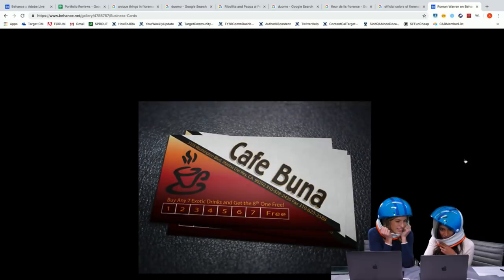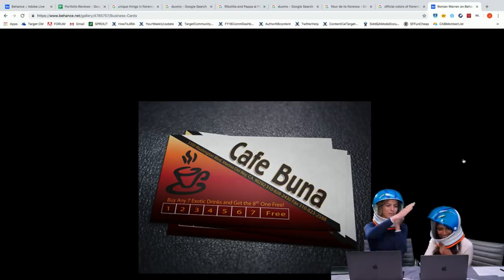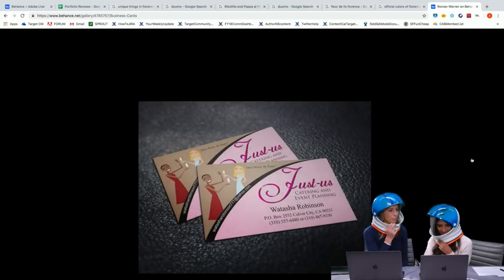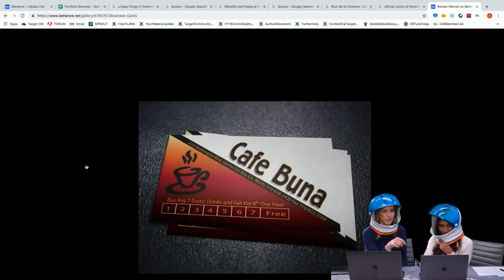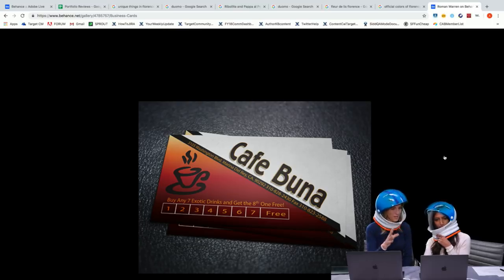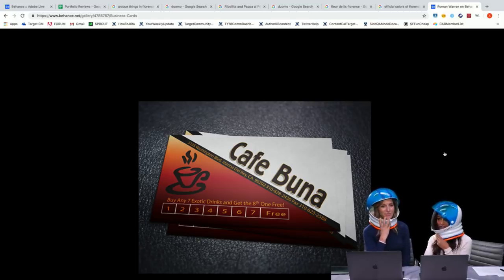Cafe Buna. Buy any 70 drinks. Cool. I like how it's on an angle. That definitely makes it feel unique to what you usually see where it's just all stacked. It mixes it up a bit. Awesome. I wonder if that coffee mug could have gone up in that right corner to fill in some of that space. But I suppose there's also the gradient space on the left as well, so it's hard to find where to fill. You love the hug. I love the hug. She loves the hug.